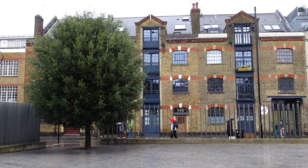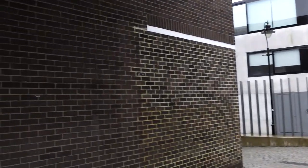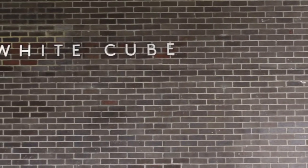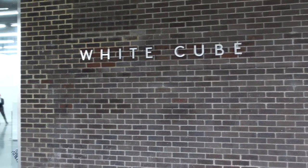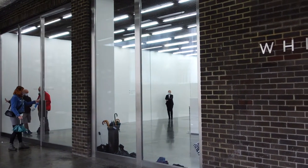It's still drizzling, but we walked over to another museum that's really near to the Fashion and Textile Museum. This is the White Cube. Okay, it's not really a museum, it's an art gallery. And I thought you could check it out.